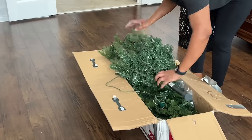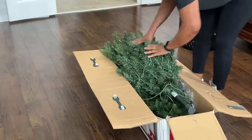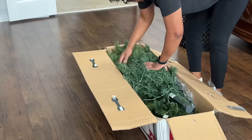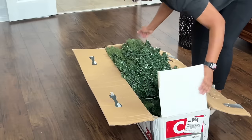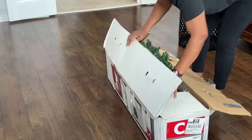To keep it down, I'm going to use these bungee cords along with the duct tape that's already on the box to keep the tree contained. I'm also storing the tree in the guest room closet. By keeping it indoors and in the guest room, I'm protecting the tree from moisture and mice, which prolongs the life of this artificial tree. Also, storing it in the guest room allows for easy access.